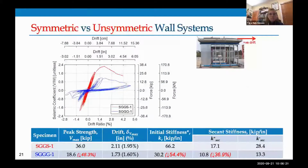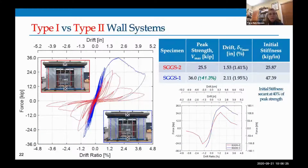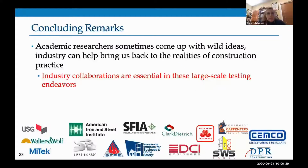Okay, in the interest of time, I'll go to my last slide. I know we have a number of colleagues who were able to join us today, both from academics and from industry. And we particularly appreciate our industry colleagues joining us for this workshop.